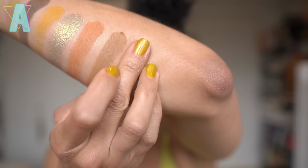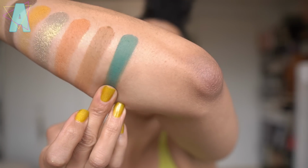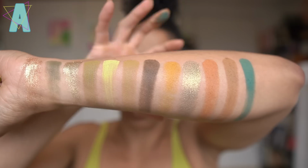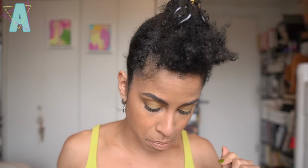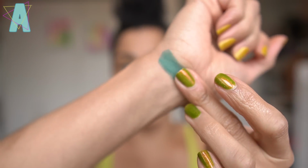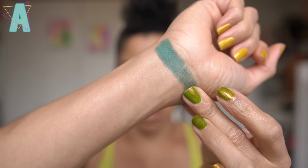And lastly, we have Willow, our matte medium dark teal green. A lot of teals in the NATASHA DENONA family, so I didn't swatch everything here because you will see the rest of the swatches in the first half of the video, but I wanted to get into the comparisons now, and then we'll get into the B-roll. We'll swatch Willow on the top of my wrist for reference, just so you have it. Willow, again, is our dark teal green.